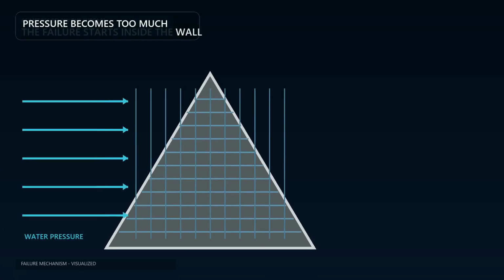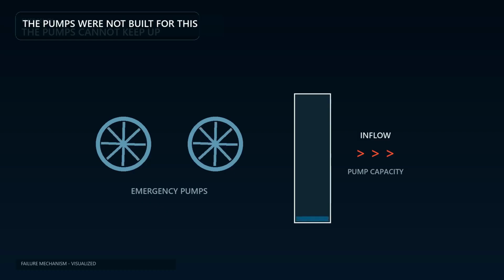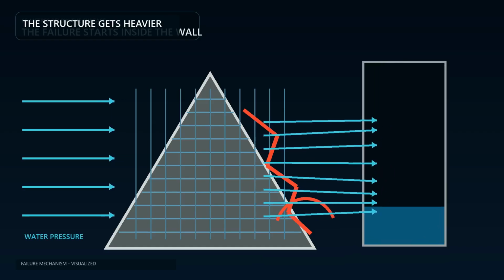So at around 65 meters deep, the pressure became too much. A tricell wall failed, a large crack opened, water rushed inside. And once that started, the whole platform was in trouble. The pumps were not designed for a hole like this. They could handle normal ballast operations, maybe a small leak, but not a major structural failure.